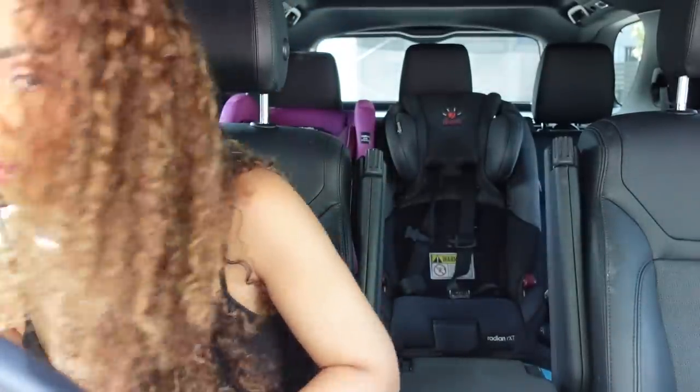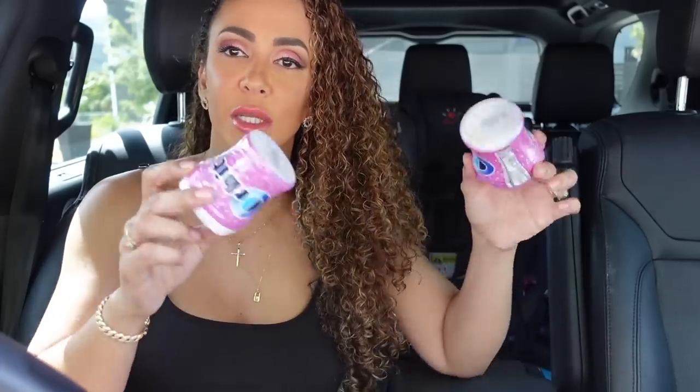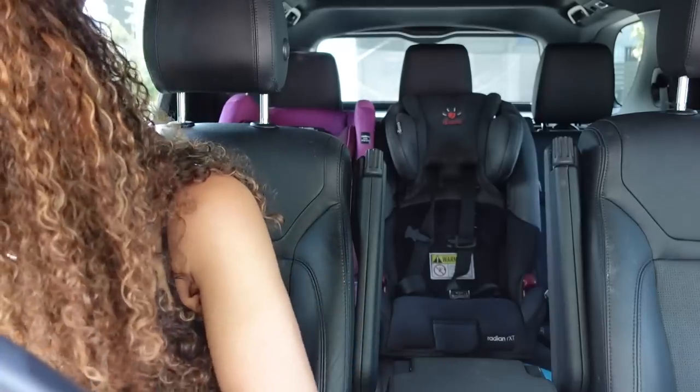And my gum. So I used to smoke cigarettes, as you guys know, and I just find that sometimes you just need to have something in your mouth. Gum is not gonna replace that for you. Okay, I'm just joking. So if I feel like I'm hungry, or if I'm craving a cigarette or whatever, I just reach for a gum.